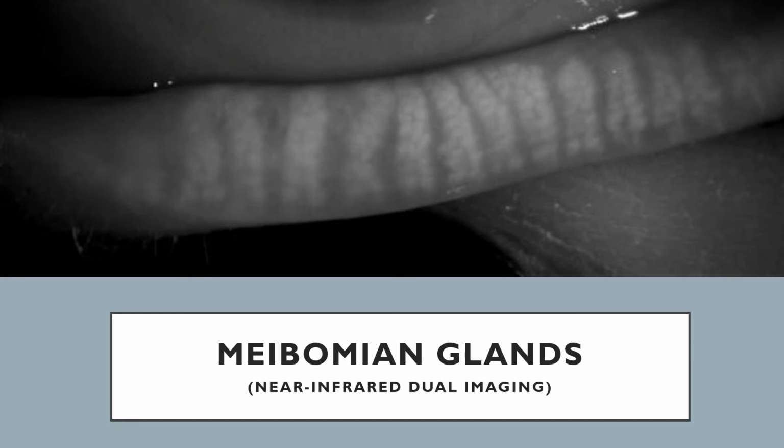You've got to be able to look at the glands like this, not some kind of bogus transilluminator stuff that we learned in optometry school 40 years ago, where you pull the lid down and stick the butt end of the transilluminator on there and make everything glow red, and you're supposed to see what's happening. Okay, that's like 1940s stuff. Let's stop it. That is not how you examine the meibomian glands of a person in 2021. You must have a near infrared dual imaging meibographer.